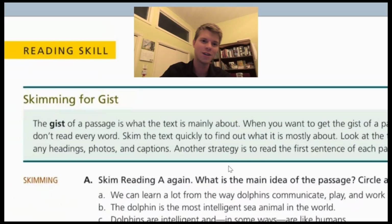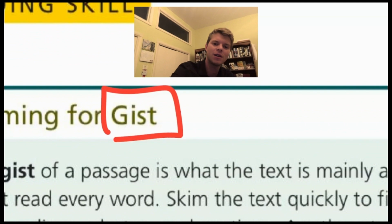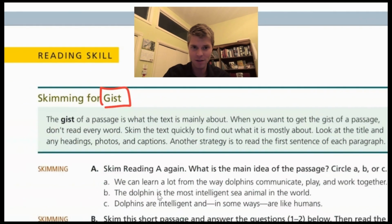Hi, welcome back. So, as you can see, I'm wearing a different shirt. This is a different day, but we're going to continue here in Unit 1, skimming for gist. Now, what is gist? Well, gist is a very important thing. The gist of a passage is what the text is mainly about. When you want to get the gist of a passage, don't read every word. You skim the text quickly to find out what it is mostly about.